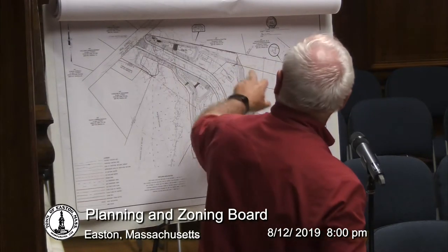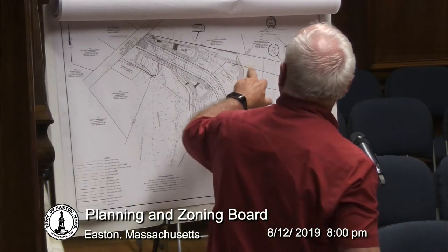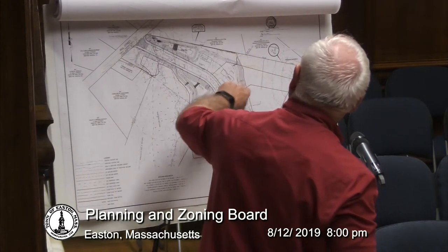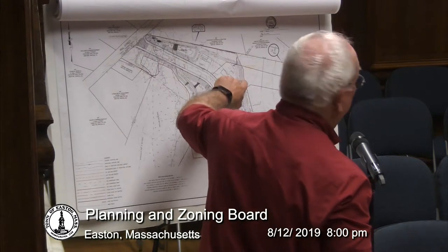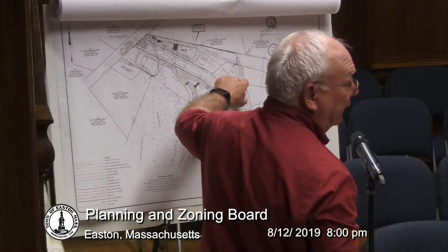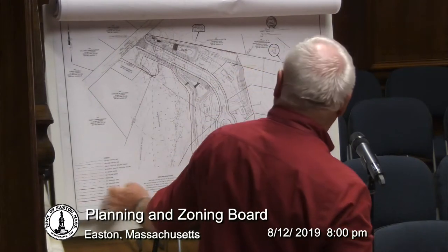We basically cannot touch it. In fact, we've noted right on it, Natural Heritage Restoration Area, which is a very small area back in this portion here that's currently an open field, but they want us to do some restoration plantings within that field area.